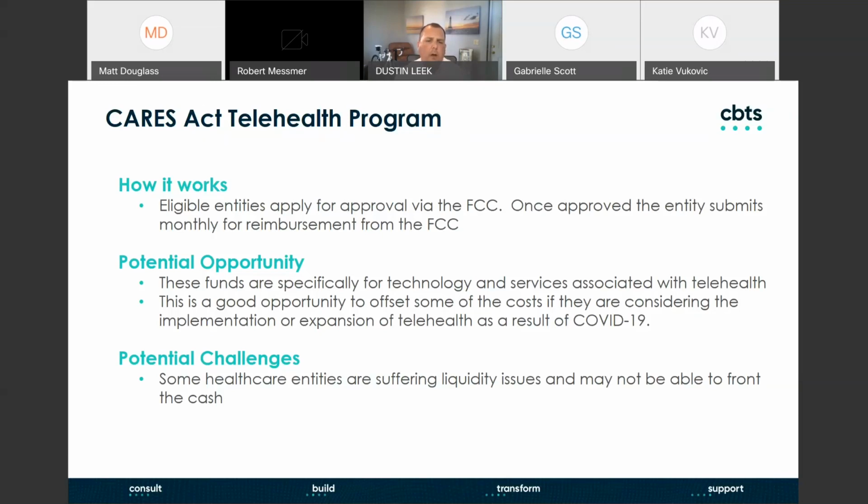Same challenge, right, as before. If you're suffering a liquidity issue, you may not be able to front the cost that it takes. Now, in this case, it's monthly that you would get reimbursement. So imagine a typical solution may have some portion of capital and some of OpEx. You would submit the capital up front in month 1 for reimbursement, as well as whatever OpEx is associated with that. And then monthly, you would submit OpEx that goes on because the capital has already been reimbursed.